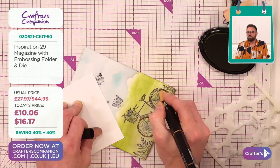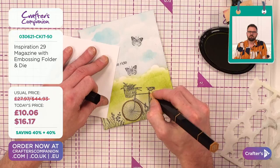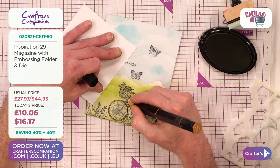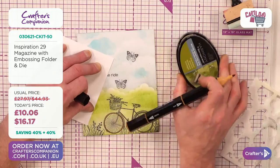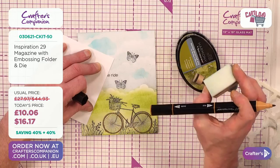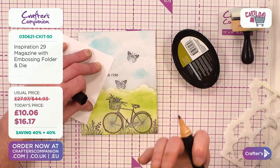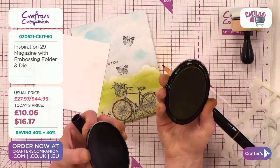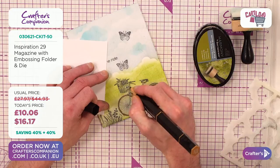How do you know when your ink pad's going to go, Craig? It takes longer to load up the ink onto your blending pad. We always say store your ink pads upright. If you find that they're starting to dry out, and you're not getting a good coverage or application on your foam pad, that's when we suggest to turn them upside down. That's going to pull any excess ink in the ink pad to the surface, and make it that little bit juicier, and it's going to last just that little bit longer.